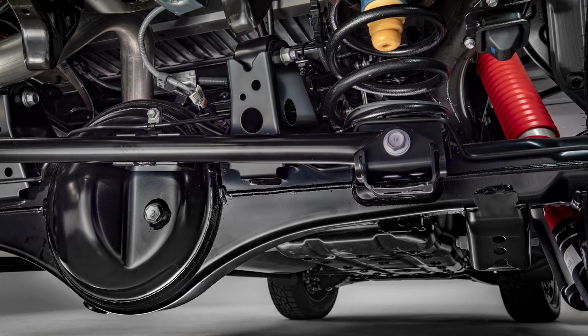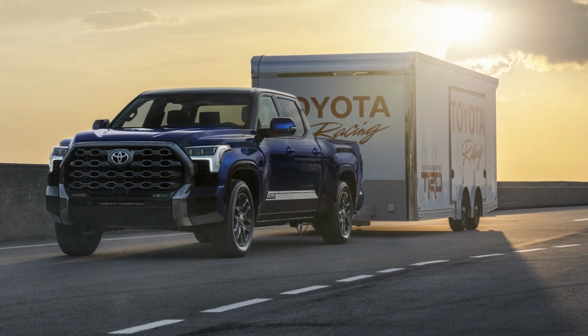The all-new 2022 Toyota Tundra is here, and there is a lot to cover, from the facelift that it got, all new powertrains, and the multiple trim packages available.